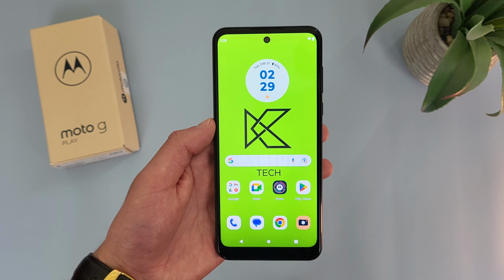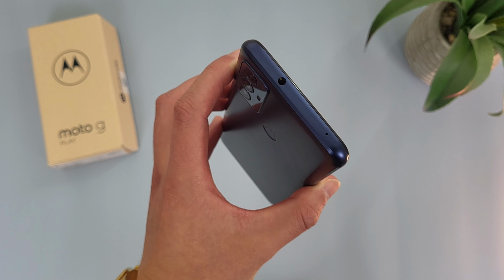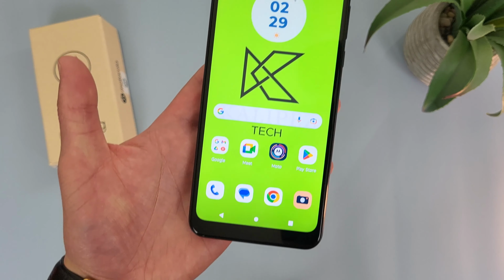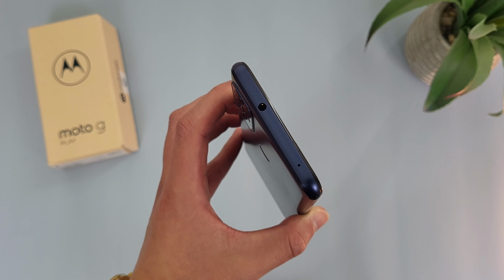But luckily with the Moto G Play, we are still getting a normal 3.5mm headphone jack, so if you do like to use normal wired headphones, then definitely keep in mind this phone still does have a headphone jack, so you're not going to be forced to use wireless headphones or an adapter.